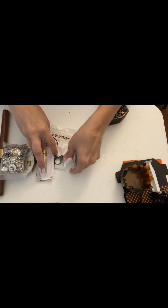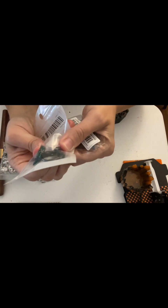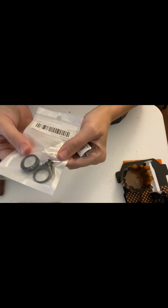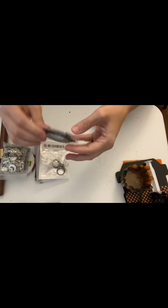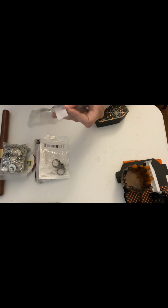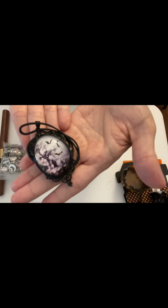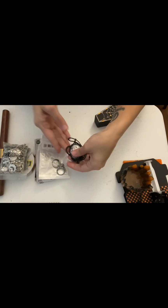Then there's this ring set. Again, I'm probably going to put these in a cuter thing, but it's got a green gem in there. And then this is a spooky necklace. I'm going to put this in something different too, so I'll go ahead and take it out. So there's that. Thought that was cute.